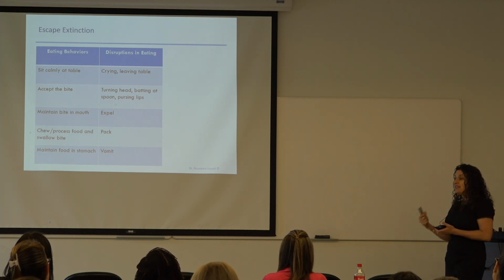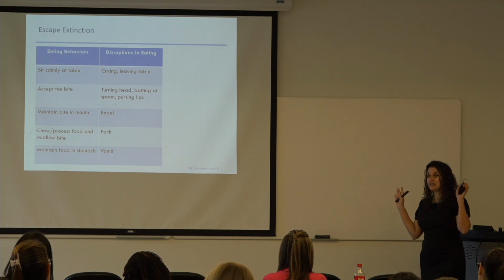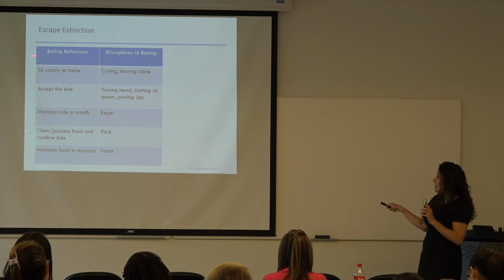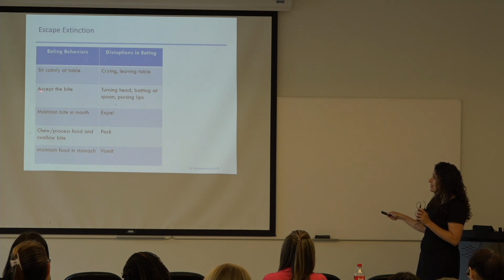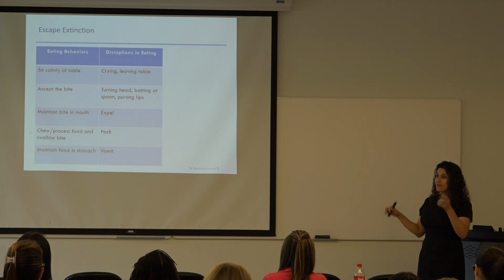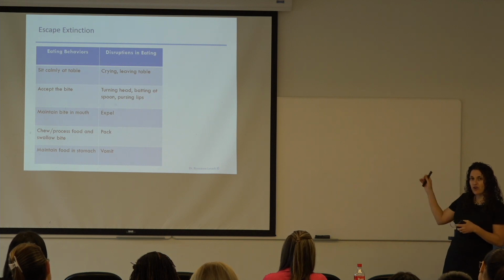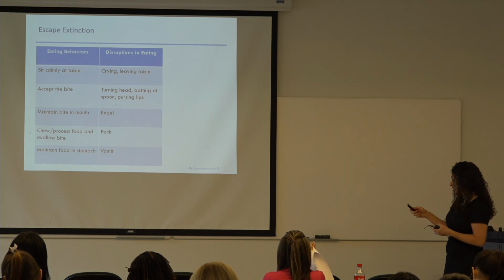Now again, escape extinction means that the problem behavior used to result in me getting out of the task. My mom presented the bite, I screamed, I didn't have to do it, right? Or the food was there, I cried, and so I left the table. I was given the bite, I turned my head, I didn't have to take the bite. I accepted the bite, but I spit it out, I didn't have to eat the food anymore. Or I accepted the food, but I just packed it right back here. Guess what? I don't taste it anymore, right? So there's an escape function for all of these problem behaviors, and there's an escape extinction protocol to address each one of these behaviors, and we'll talk about it.